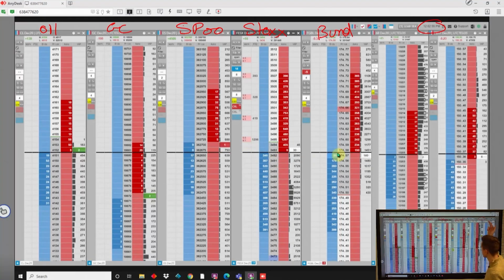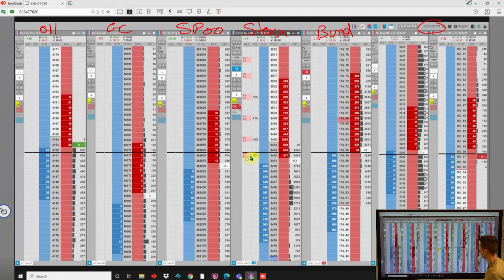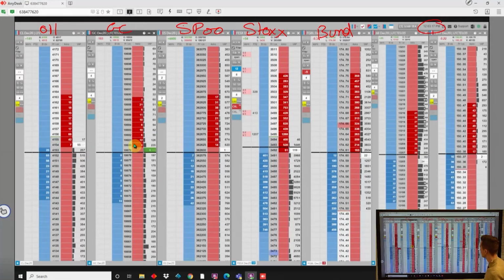So again, this is only 10 minutes, this move so far. And you haven't gone very far. Well, actually, I thought you went much further in the stocks until I looked at the end. We've gone 30 ticks, which isn't very far, even though the bund did 50. It's probably a good comparison, really.